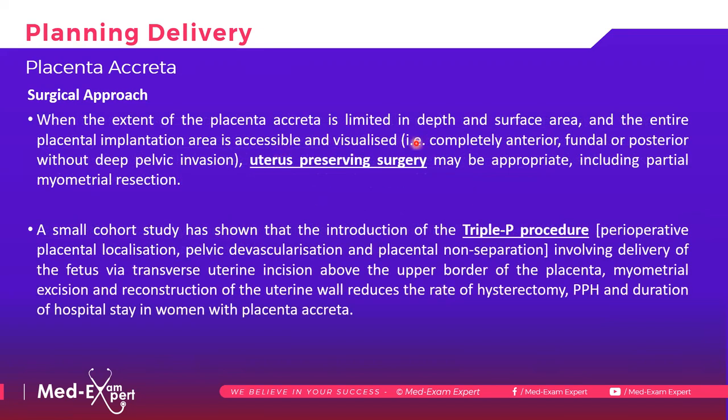But when the extent of the placenta is limited in depth and surface area, and the entire placental implantation area is accessible and visualized, or in common practice, it's focal accreta. Focal means that it's adherent to just one part of the uterus. We can do uterus preserving surgery, including partial myometrial resection, or the triple P procedure. The triple P procedure: you do preoperative placental localization, pelvic devascularization, which means that you can ligate the uterine artery or the internal iliac artery to decrease the blood supply to the uterus, and placental non-separation.